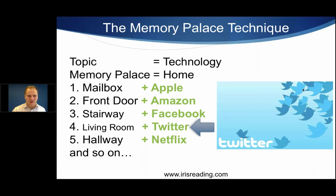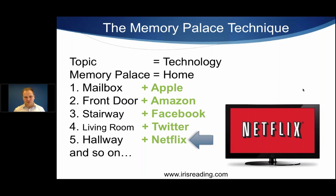And then we move on to four, and let's say four was your living room and you had to remember Twitter. I would picture my living room filled with blue birds flying around everywhere to remind me of Twitter. If five was my hallway, I might picture a flat screen TV just sitting in the middle of the hallway, which is, again, weird because usually that's in my living room. But I would picture it in my hallway, and you want to be vivid with these images. You want to actually picture detail. So I would actually picture maybe a certain show, maybe House of Cards playing on the screen.